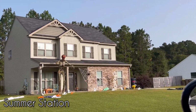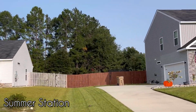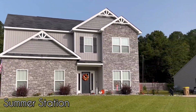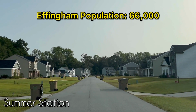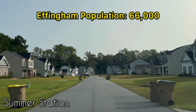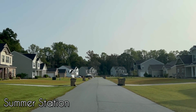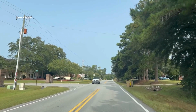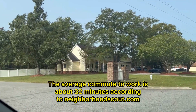Now, if you don't know anything about Guyton, let me tell you some basic facts. It's about a 30-minute drive from Savannah, depending on what area of Savannah and what area of Guyton. It has a population of about 66,000 as of 2021. All right. Now, according to neighborhoodscout.com, the average commute of the people that live in Guyton is about 32 minutes from their home to their job.